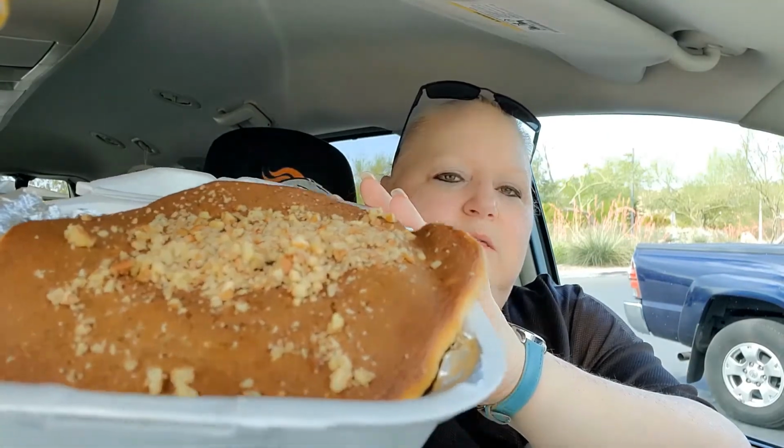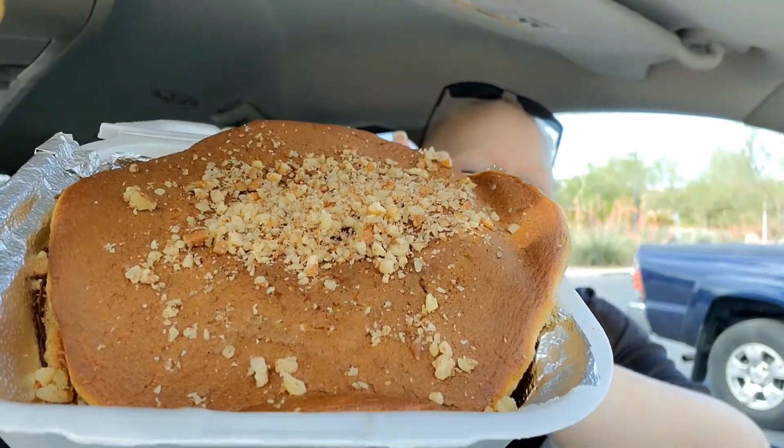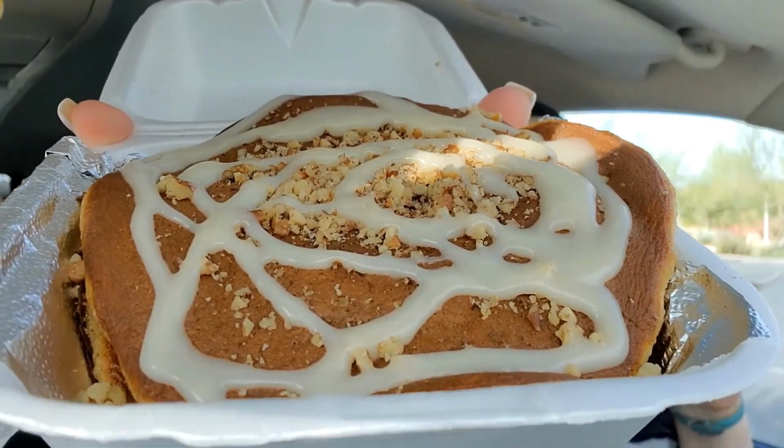Now, real quick, I'm going to try the carrot cake pancakes. And these are the carrot cake pancakes, and they put pecans on them. There were supposed to be pecans on my husband's pancakes, the cinnamon pancakes, but he's allergic to different nuts. So we have them left off. Here's what it looks like with that cream cheese icing on it, or they call it cream cheese syrup.